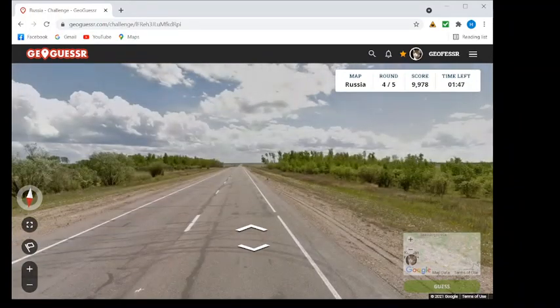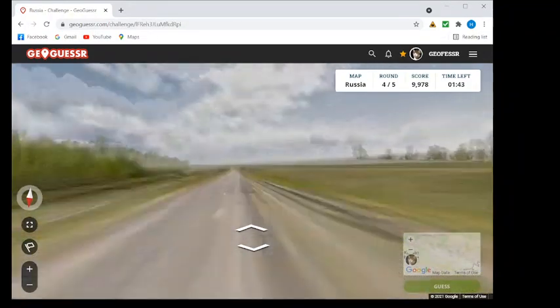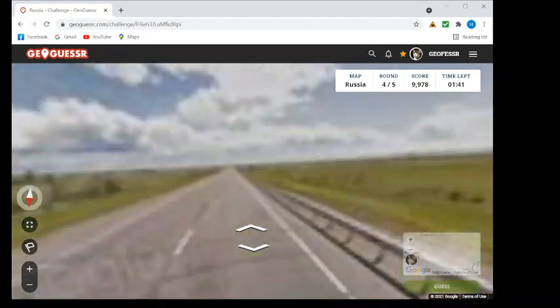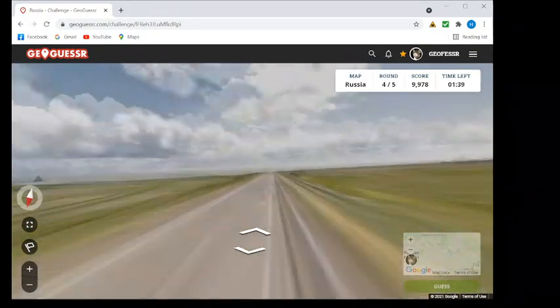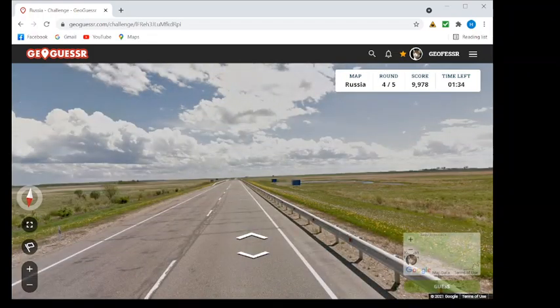Although this road looks like it's in a north-south orientation, so maybe we could be going to like Rubtsovsk, except, I mean, that road is enormous, but a lot of it is in Kazakhstan.